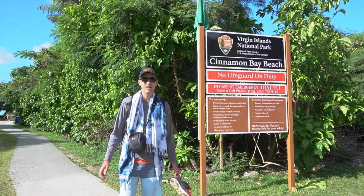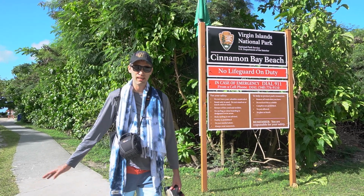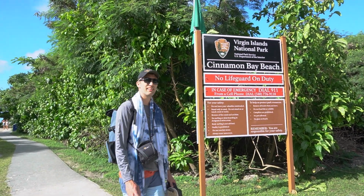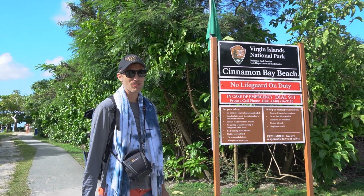We are at our final beach. This is going to be our final beach of the trip, the end of the day. But this is also the beach that we're staying at, Cinnamon Bay. So let's go check it out.